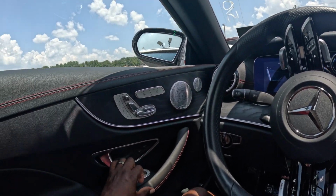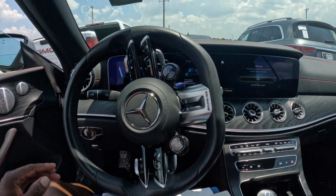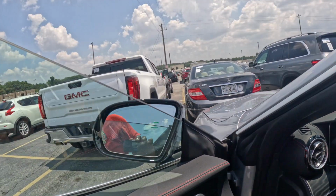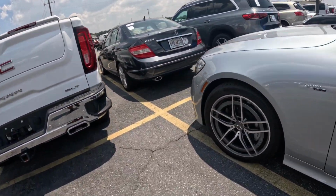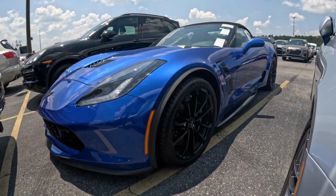You can't drive them here, though. Listen to this puppy, though. Sound a little weak, but I bet it'll let you do dash, though. This thing is awesome. What is this? Turbo. This thing is crazy. And they got the vets in here. I think that's a Grand Sport, right?